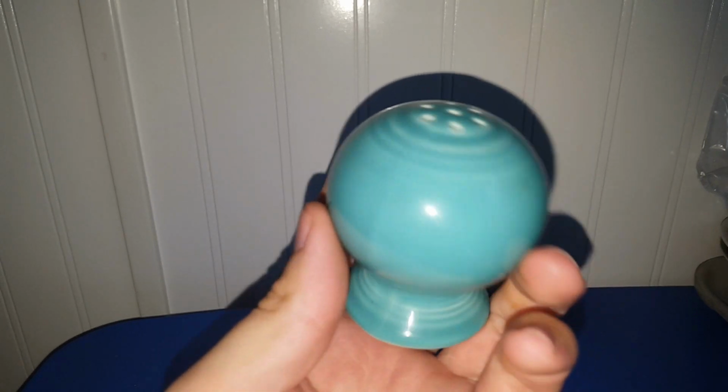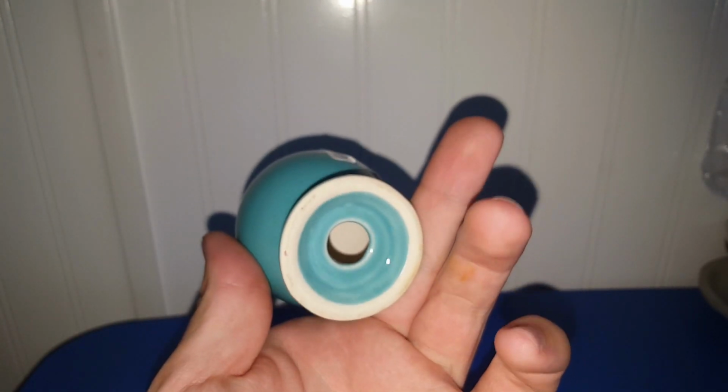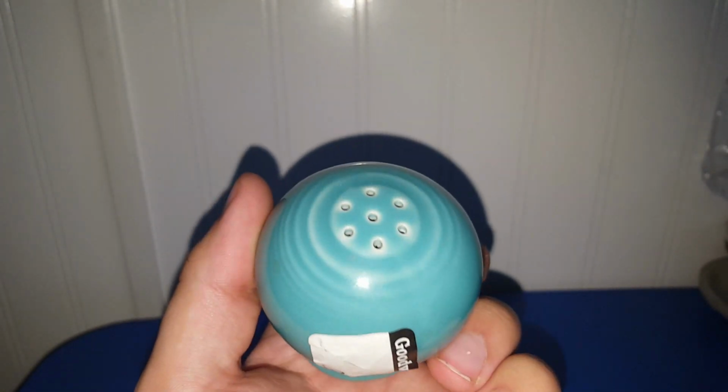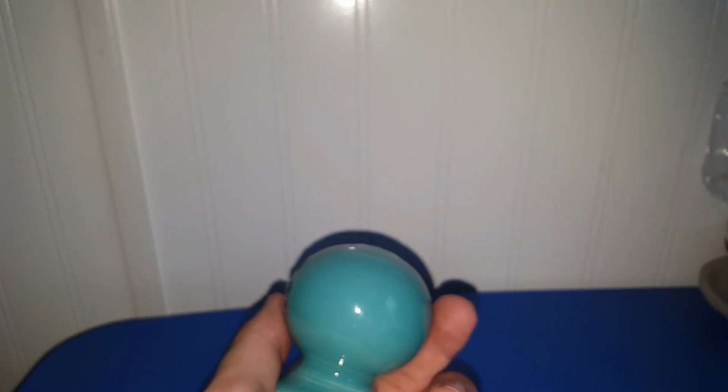Now this, I wish I would have found a mate to, because I think this is Fiesta. I love that aqua turquoise color. It was only 99 cents, and I just went ahead and picked it up because if I find the mate to it, that would make a great little display. I have a little rack that I bought at a vendor mall.